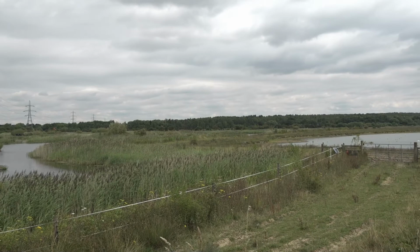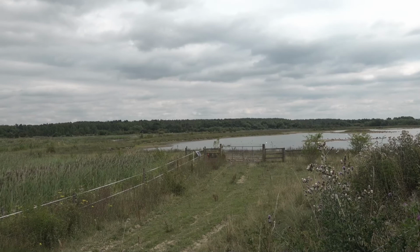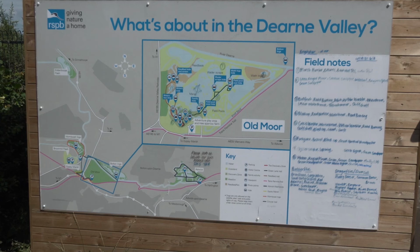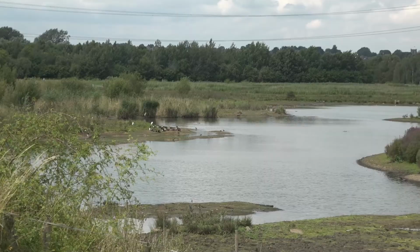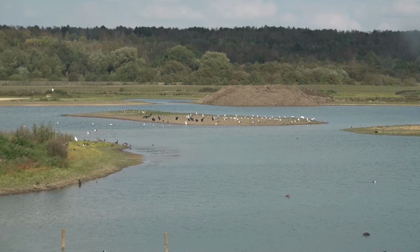Old Moor's varied habitats attract a wide variety of birds in addition to the resident species. Thousands of other birds use it as a feeding stop on their migrations. Here's a list of what's been recorded so far today. It adds up to 27 different species, which is pretty impressive if you ask me. At different times of year, out on the water or resting in the reeds or on the banks, you will find ducks, geese, gulls and swans. You will see waders, birds of prey and numerous finches, tits and other small birds.